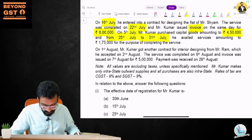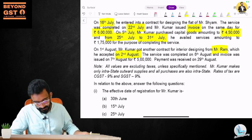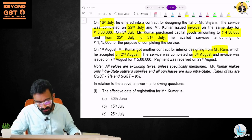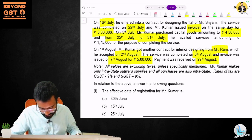On 1st August, he got another contract of interior designing from Mr. Ram, which he accepted on 2nd August. The service was completed on 6th August. An invoice was issued on 7th August. 2nd, 6th, and 7th. Payment was received on 29th August. So many information. So time of supply is also being tested here.